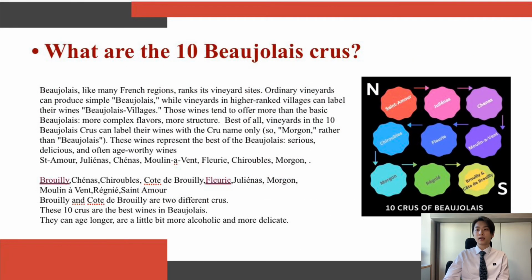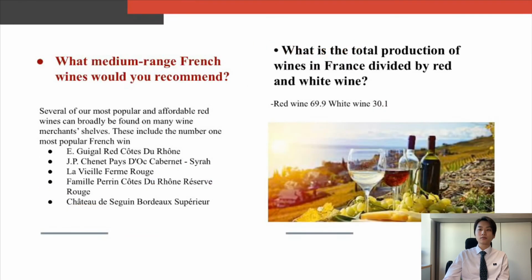And these are the 10 Beaujolais crus. The medium-range French wine recommendation. Here are several of the most popular, affordable red wines that can be found on many wine merchants' shelves. This includes the number one most popular French wine.